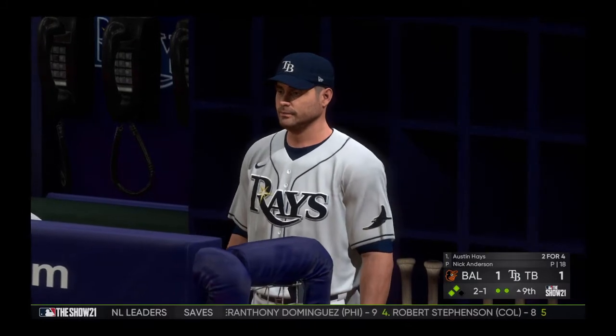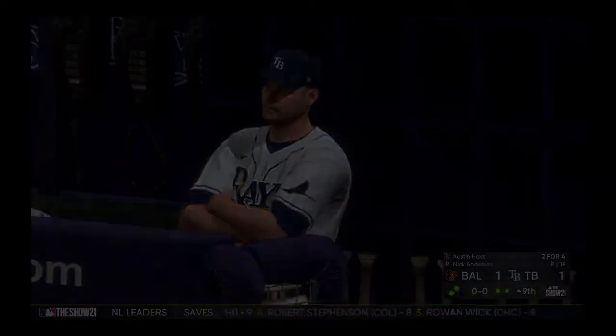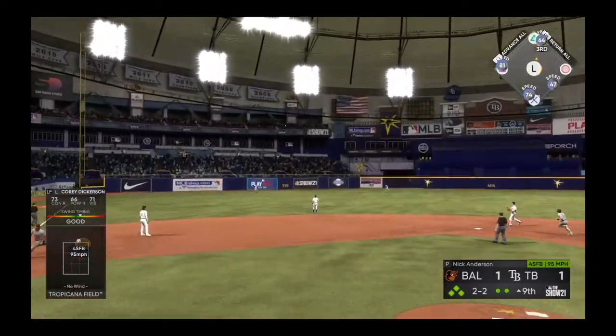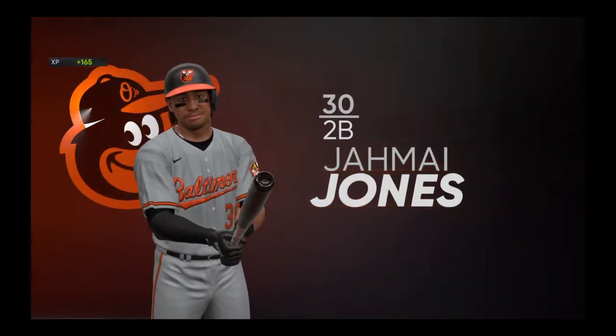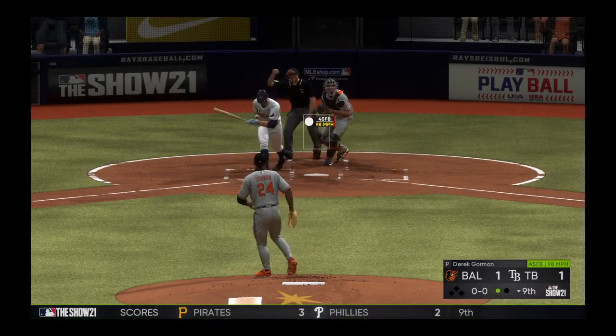That is going to make it to where they are going to put Hayes on to create the force play. And now with 2 down, it's Corey Dickerson. Goes up and gets a fastball. Hits it pretty well, but that's going to be run down in the gap for the final out of the inning. But the Orioles did the job as Jahmai Jones comes through with 2 outs to tie this thing and send us to the bottom of the ninth.